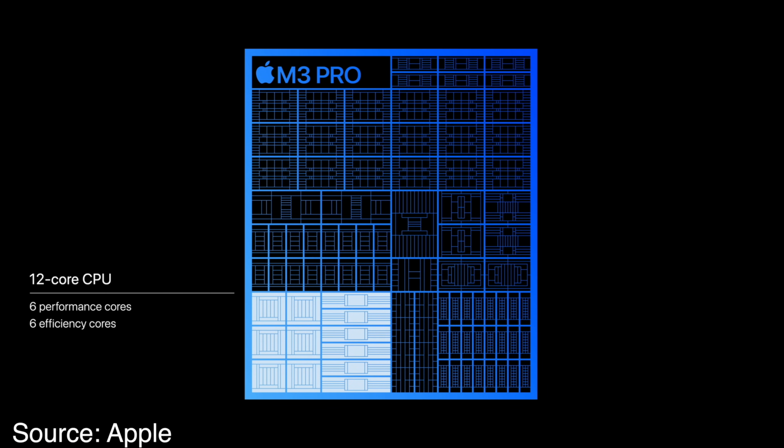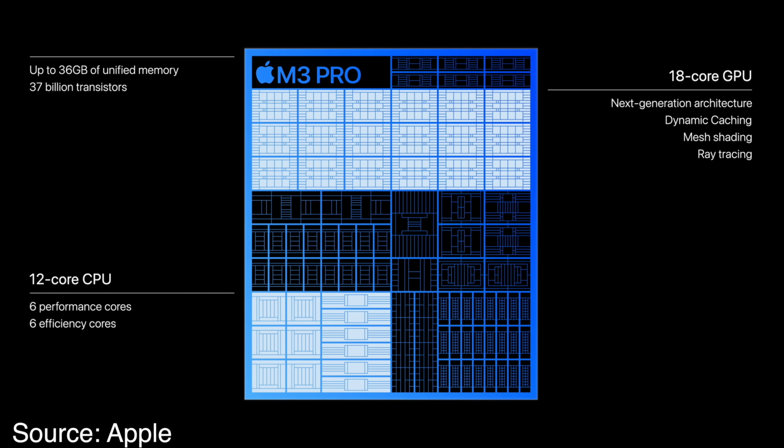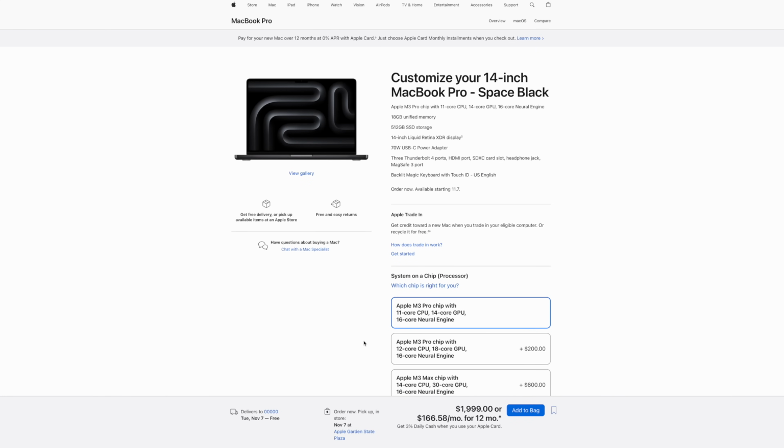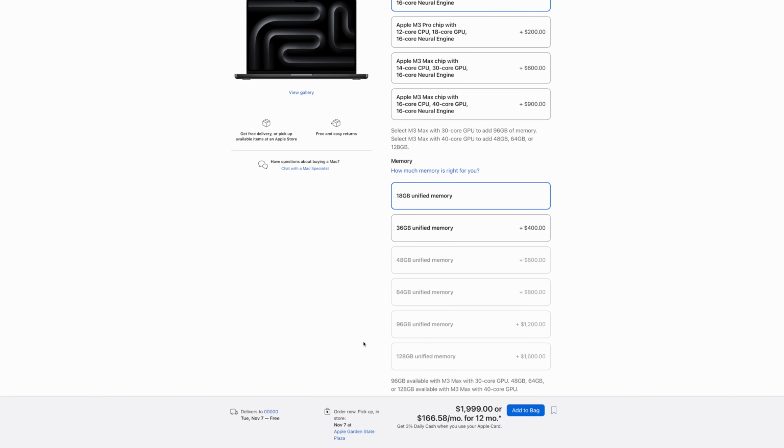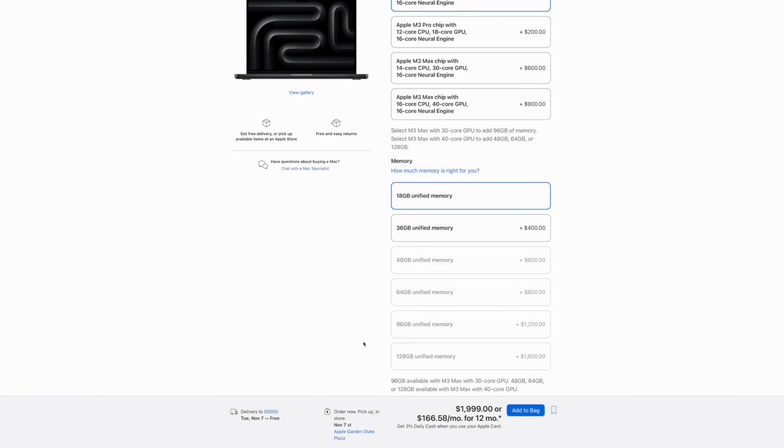But as we go up the chip range here, the M3 Pro gets a 12-core CPU and an 18-core GPU. And one of the interesting things with this new M3 Pro chip is that you'll notice that the starting memory configuration for the M3 Pro is actually 18 gigabytes, which is 2 gigabytes more of unified memory starting than the old 16 gigabyte memory configuration. So if you're upgrading an M3 Pro chip to the max memory, you can now get 36 gigabytes of max unified memory compared to 32 on the older models, which is cool, right? It's just a little bit more of unified memory, but hey, any upgrade for free is kind of appreciated.